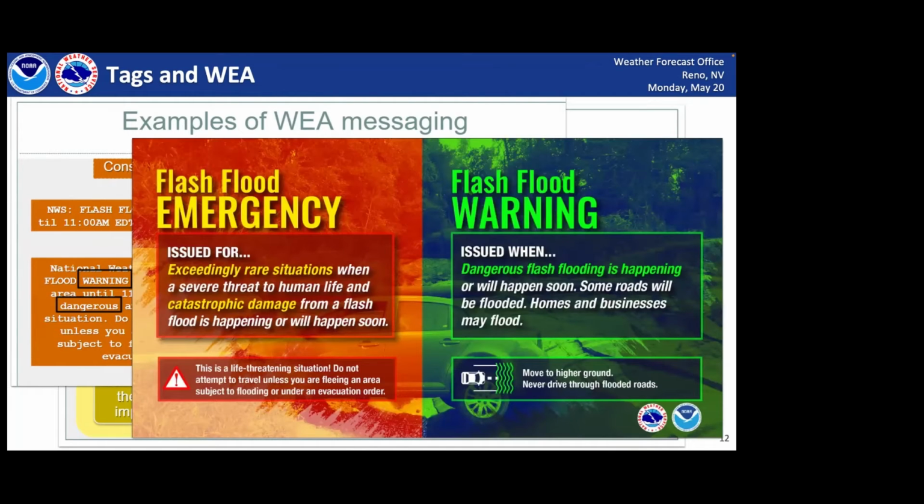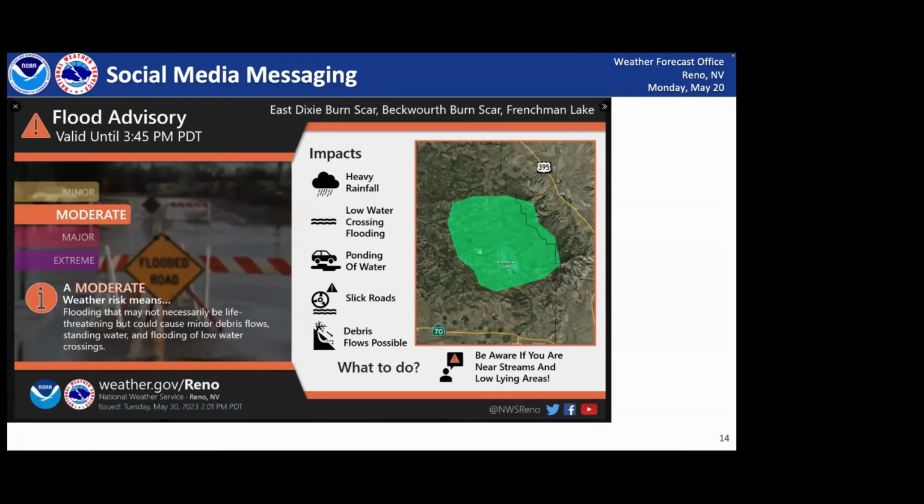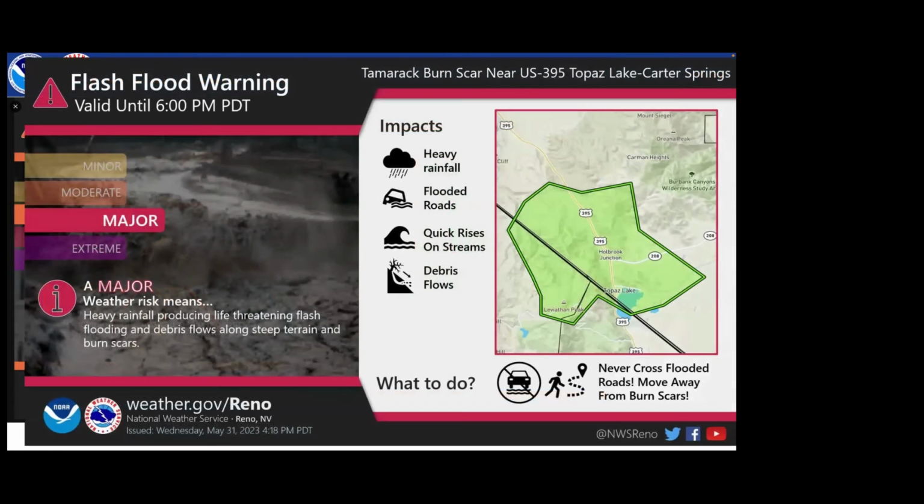And then here's another way to kind of think about the differences between an emergency and a warning. Again, emergency, incredibly rare. Severe, life-threatening, catastrophic damage. Regular warning, it's happening or will happen soon. Still bad, still take cover, but not as serious. And then in terms of social media messaging, flood advisory, we basically just kind of break it out. Say, hey, moderate risk, this is what it means, debris flow is possible, here's where you need to worry about it. For the warning, in this case, more of a major risk, we would go extreme if we were talking emergency, and we highlight the areas and talk about the problems that we're going to be having.